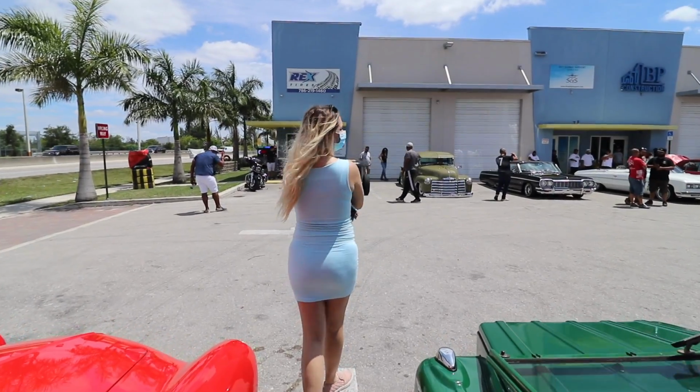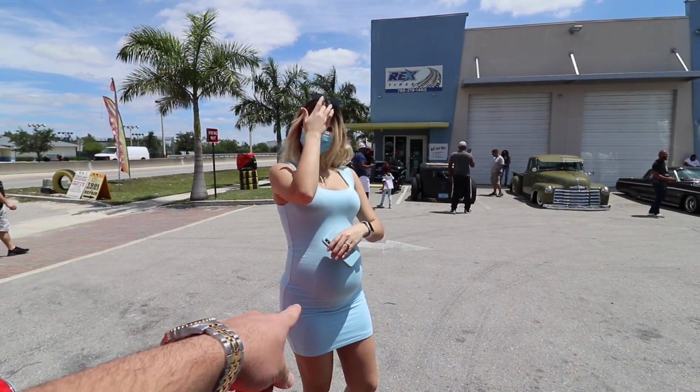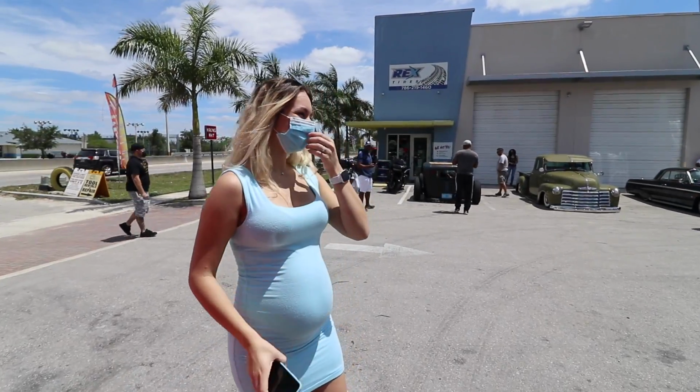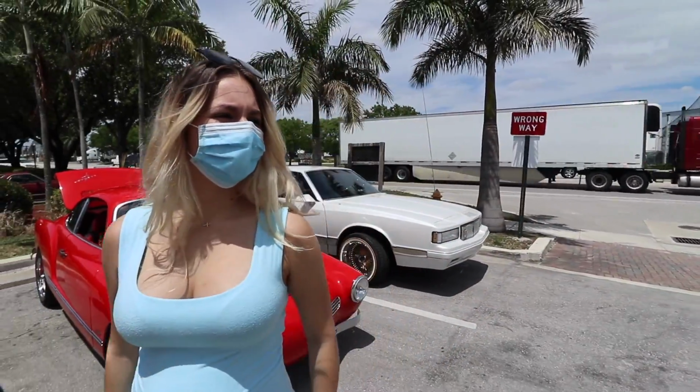By the way, this is what happens in quarantine. Baby coming, baby on the way. This is what happened after 40 days being stuck at home. Okay. Don't take off your mask.